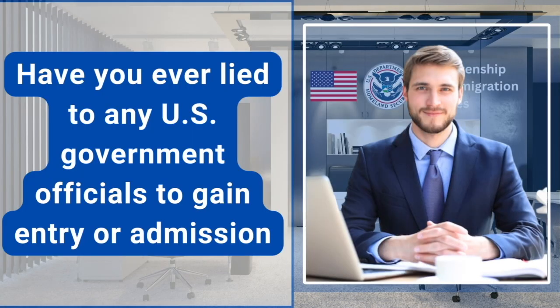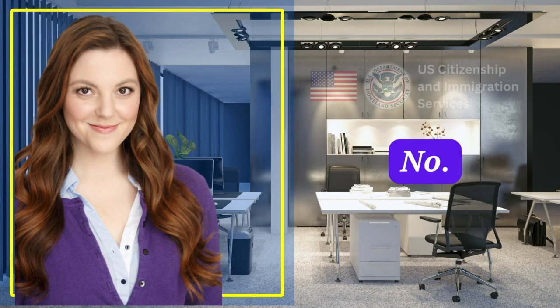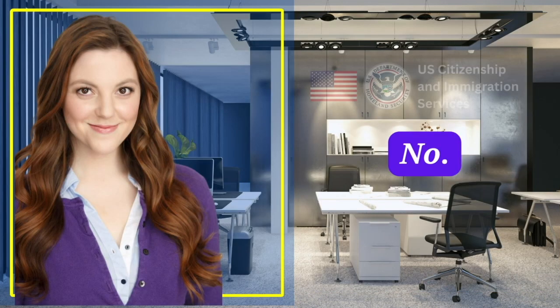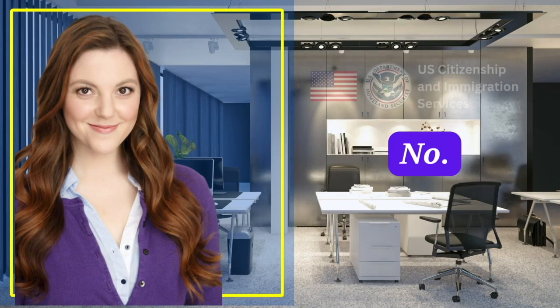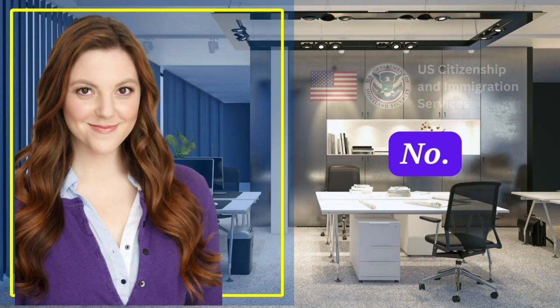Have you ever lied to any U.S. government officials to gain entry or admission into the United States or to gain immigration benefits while in the United States? No. Did you ever sell, give, or provide weapons to any person? No. Did you ever serve in any place where people were forced to stay? No. Have you ever received a suspended sentence, been placed on probation, or been paroled? No.